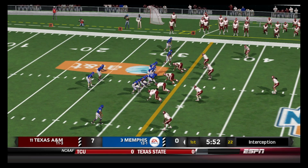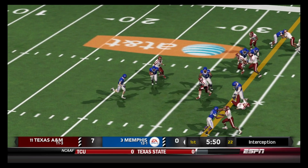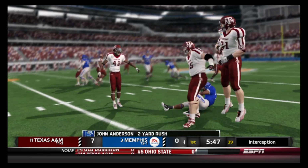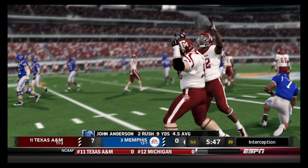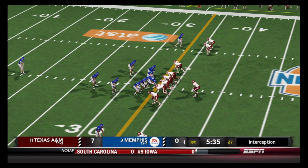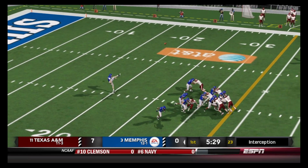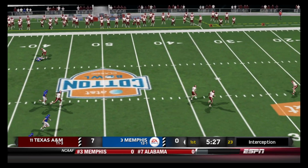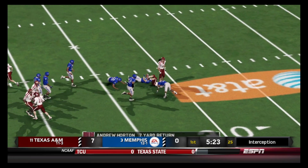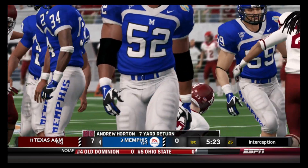He fights forward to about the 33. And that brings up fourth down. Great stop by the defense. They played with tremendous character on those downs. Gaither is waiting for the snap. Tackle made at the 35.